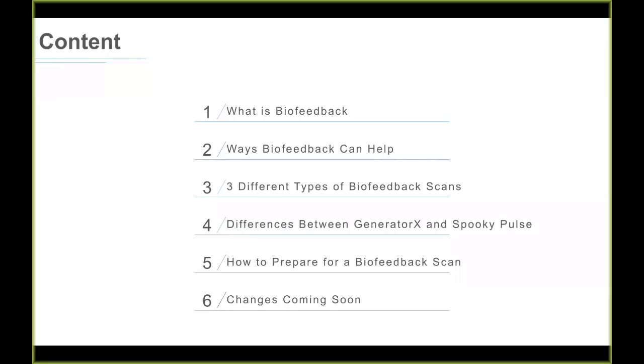Spooky comes with 3 different types of biofeedback scans. Each of them are very different and each of them have a specific purpose, and we'll be covering those as well. Now there's a quantum leap between the technologies of GeneratorX and Spooky Pulse, and I'll be covering these as well during this presentation. I will explain how to best prepare for a biofeedback scan so you have quality results. And at the end I'll do what I normally do and give a few teasers, tell you what's coming up.